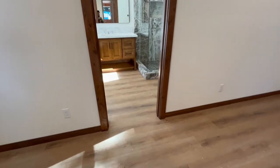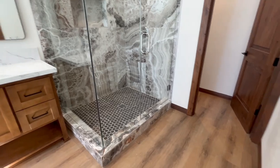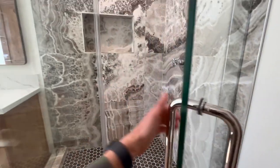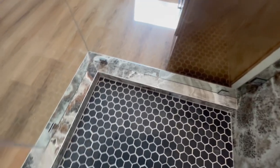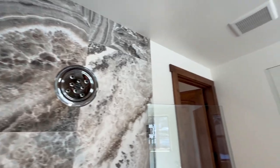So different colors in this bathroom too. But look at that. I like that red in there too. And these doors are nice and heavy, not cheap and chintzy. You got kind of a matte tile in here. Oh, I can't really, you gotta come feel it. Very large shampoo box. I love that hexagon tile too.